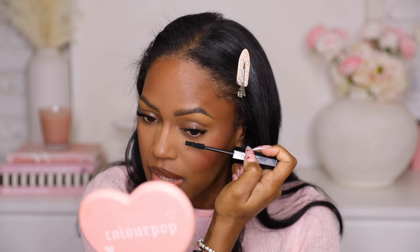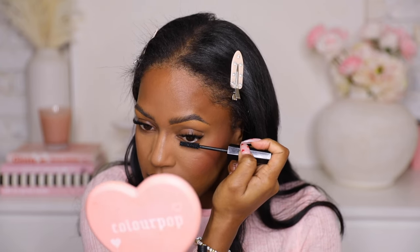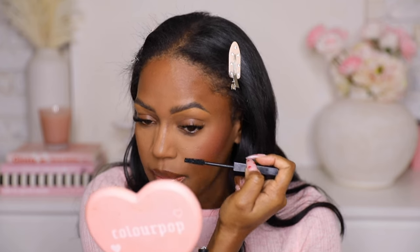I have been really into brown mascara lately, but I don't have any brown ones today. So today I'm gonna use the Fenty. This is one of my favorite mascaras. It's so amazing. I love the brush, love the pigment it gives. This in a dark brown would be amazing. Like, I need this in a dark brown.